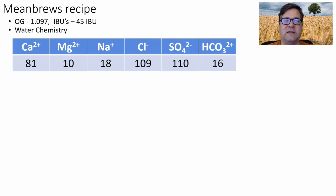Original gravity 1.097 with 45 IBUs. Water chemistry, again, reflecting that balanced profile here we just talked about. Mash pH 5.5, so add your favorite. You're going to need a mash acid here, so make sure you hit that 5.5 and don't start pulling from the few husks that you have in there, some of the grainy, husky, astringent flavors. You may need rice hulls here. With this amount of wheat, you're probably going to need some rice hulls to help with lautering.